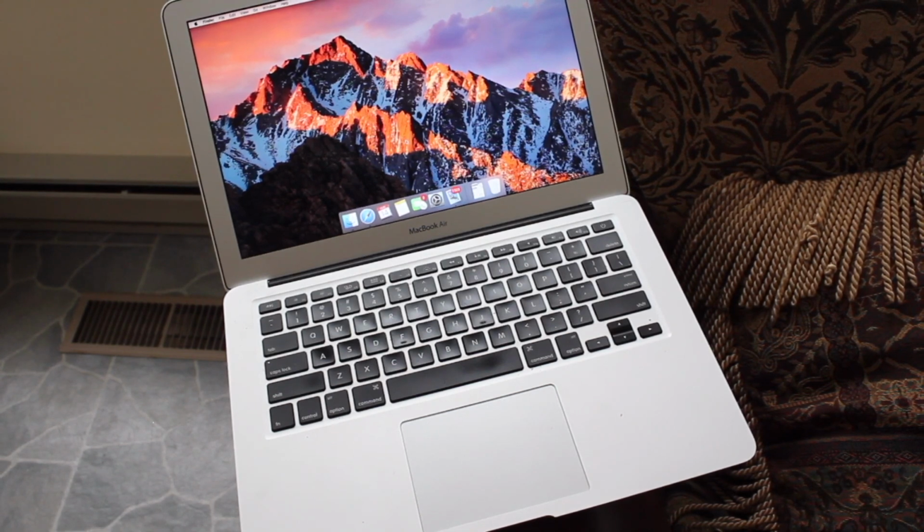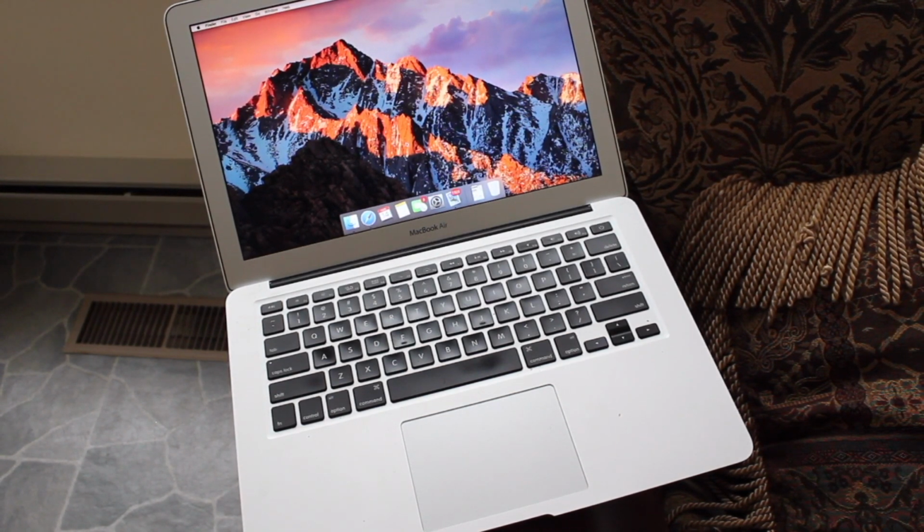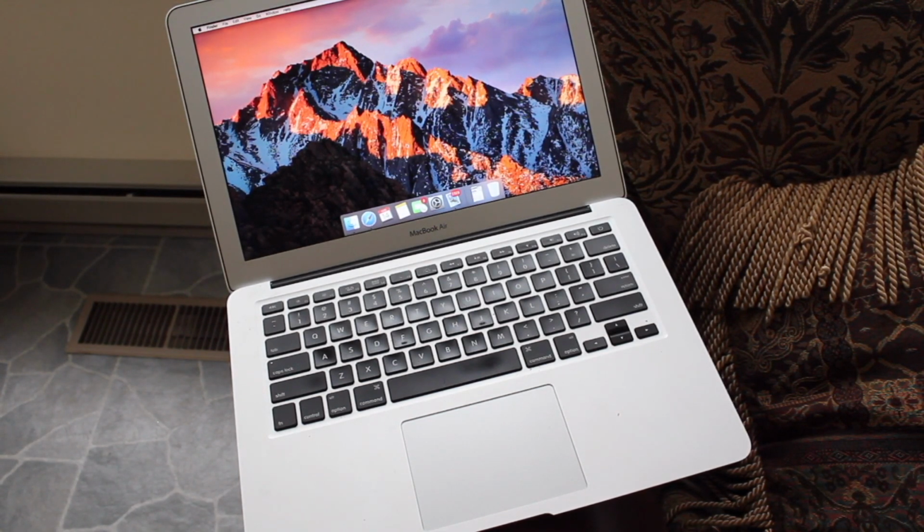There's also another thing I want to hit on a little bit later, but this right here is probably its biggest asset. Having way more ports on that type of MacBook at a cheaper value, at a different price tag, I think that is a really good advantage.